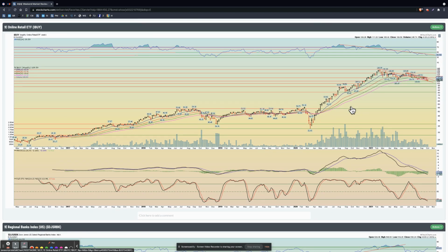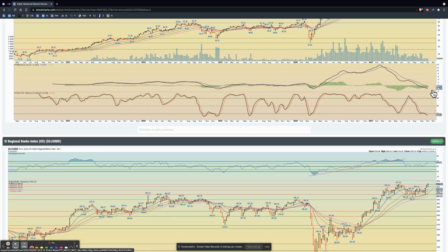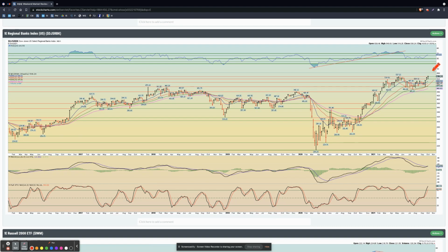Online retail. So online retail still very much in the downtrend, but online retail being weak is an indication that perhaps society is coming back, and that is not all bad necessarily. Regional banks breaking out here is a very bullish sign.